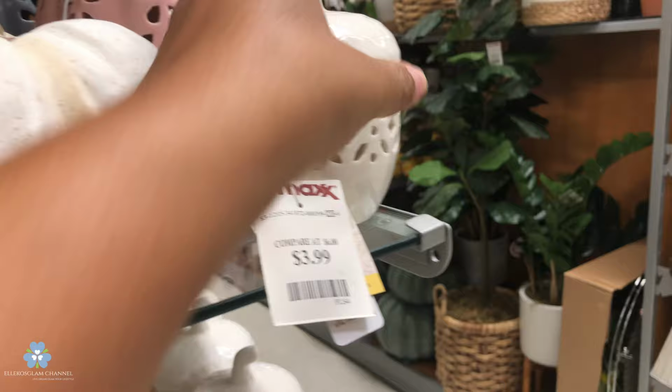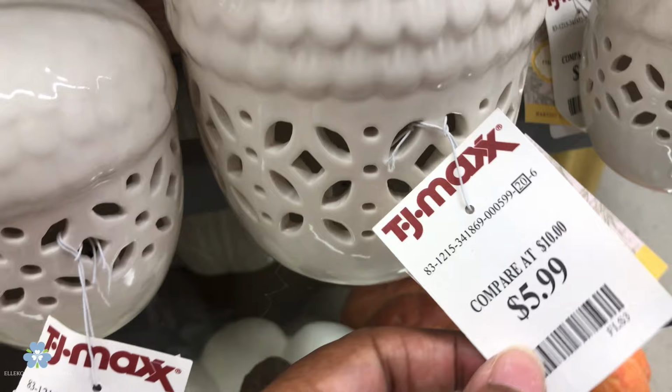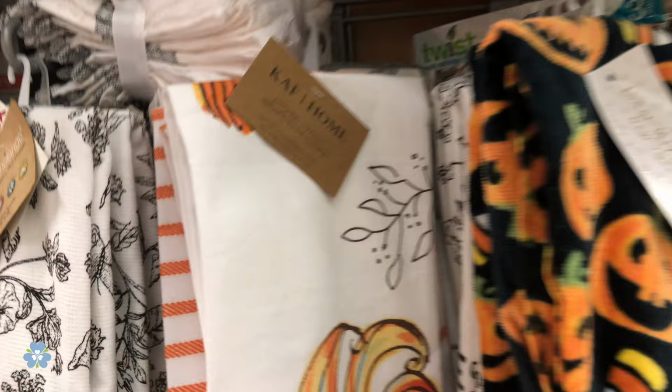This is a cute acorn for $3.99. I went ahead and picked those up. I had two of them, and you can't beat the prices. TJ Maxx has really good economical prices. You just have to hunt and look for them, and their things last forever. So I really like the quality of these tiles, $7.99. You get three tiles for $7.99.